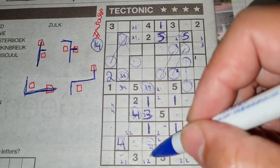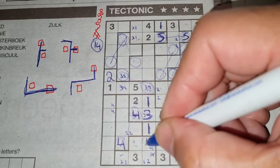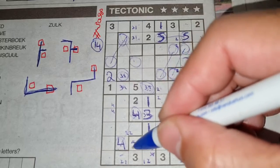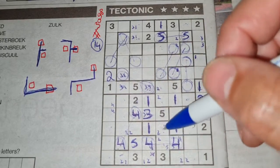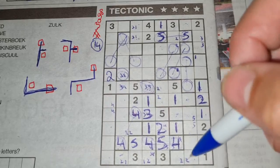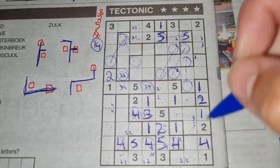So this box cannot be a 4 anymore. So one digit left for the 4 should be here. And this box is connected with that box, should be also a 4. 1 box left in this area for the number 5. 2 boxes left in this area for the numbers 2 and 5. We see here 5, no 5 there. 5 should be here, and the 2 goes there. These are 3 boxes surround the 4. Can it be a 4? So 1 box left for the 4 should be here.